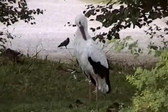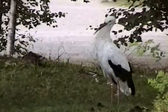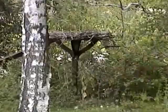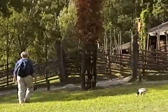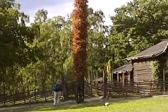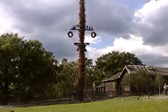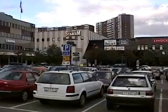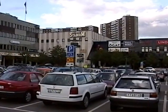I've seen several storks, but this is the first time I've seen one up close. This is the biggest midsummer pole that I've seen. Really, stopping at a shopping center on the way home.